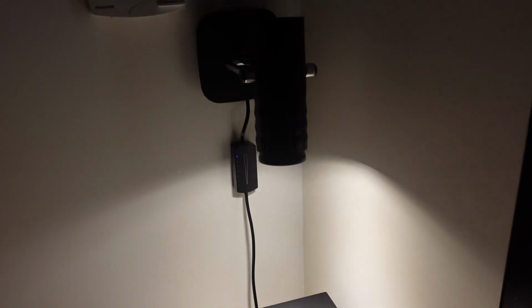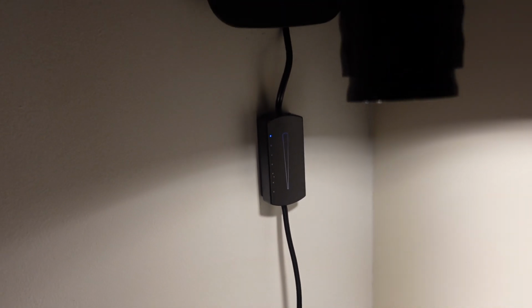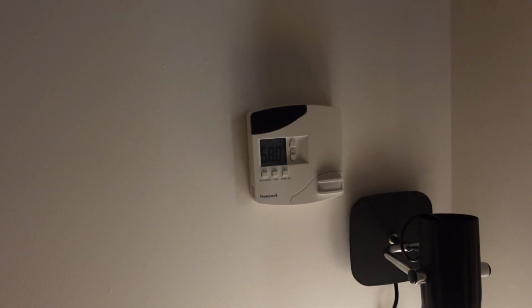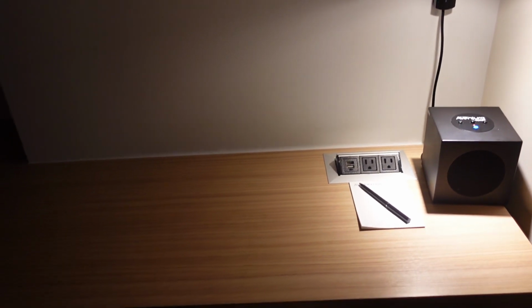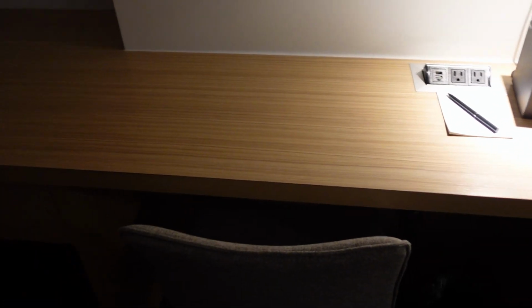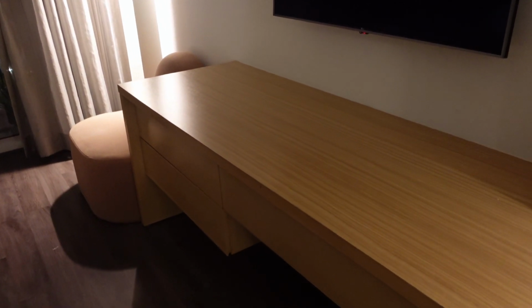And there's a nice light. It's got one of those controls, it looks like. Touch sensitive. The air con is on. I've got it down to 60 at the moment. They had it on 70. How dare they? Nice desk area.